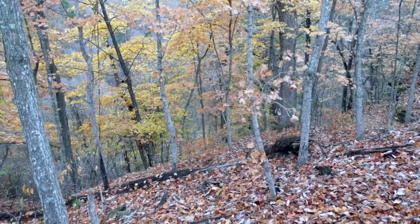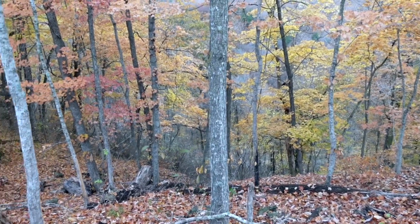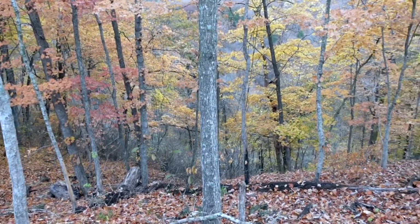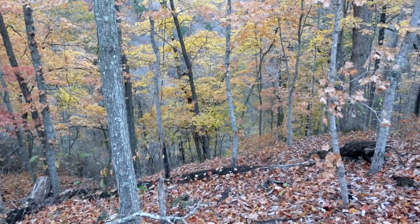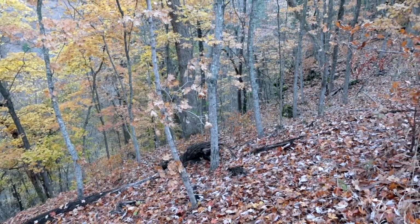It doesn't pick up well on camera, but from up here you can really get the feeling of just how large this sinkhole was. So basically it was a cave that collapsed and made this big sinkhole where the spring is now. It's very interesting, really pretty.